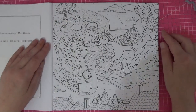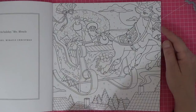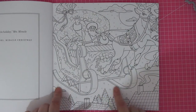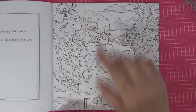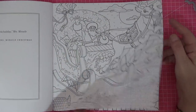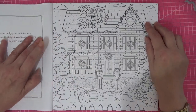But look at the images, look at this. Santa and his reindeer above the rooftops. Isn't that beautiful? I can imagine this. I think probably I would paint the background black, keep that moon really bright with some metallic paint, and then do splattering after I've coloured everything. That would be so effective. They are beautiful, beautiful Christmas images.